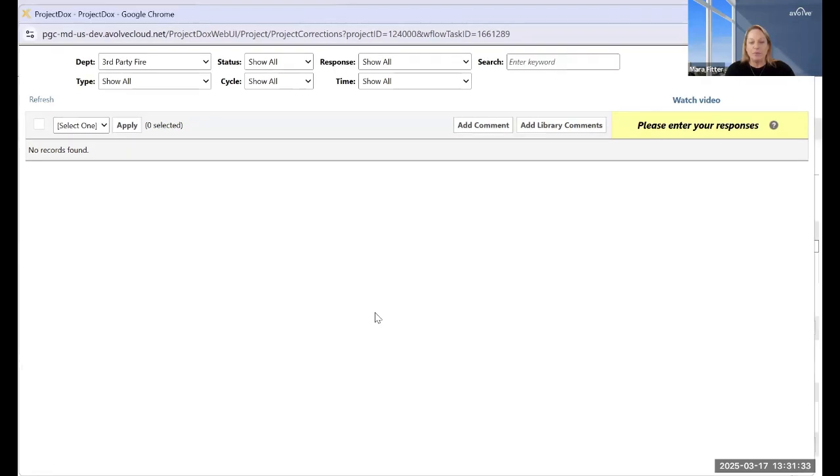I'll point out that when I open this review comments grid, it does open up in its own window. So if you have multiple monitors or a split screen monitor, you can take this review comments grid and move it off to the side rather than having to jump back and forth like I have to do when I'm only sharing one screen.